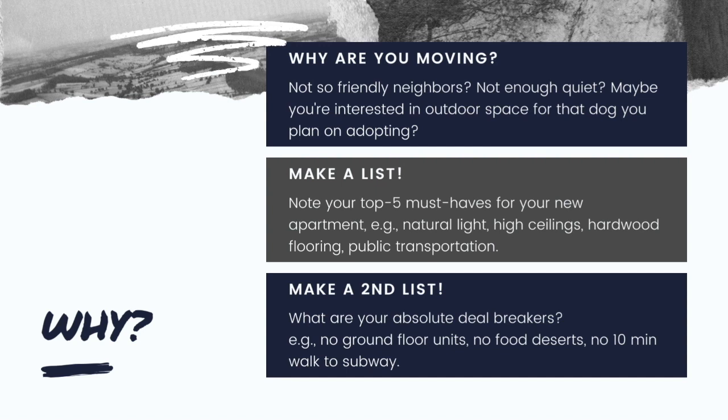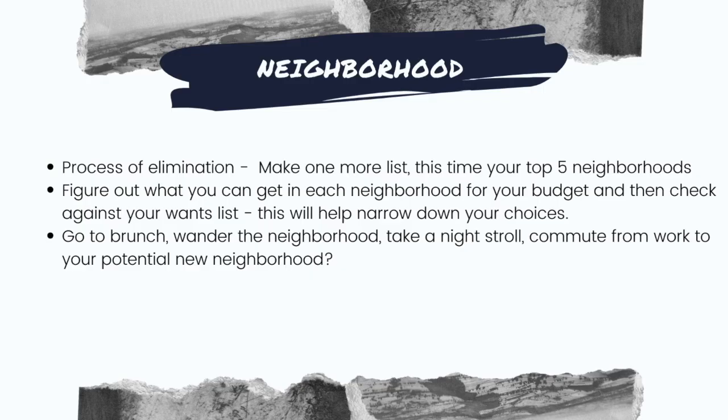So, now that you understand your motivation, make your list of top 5 things you want in a new space. Some examples are natural light, high ceilings, hardwood floors, laundry in building, 1 block to the subway, etc. Then make your list of deal breakers. Some examples: no basement apartments, no walks to the subway over 10 minutes, no food deserts, no 5th floor walk-ups, etc. Start with 5 neighborhoods for your budget and then check your wants list and see if they align. If they do, great. If not, it may be time to adjust your neighborhood list.